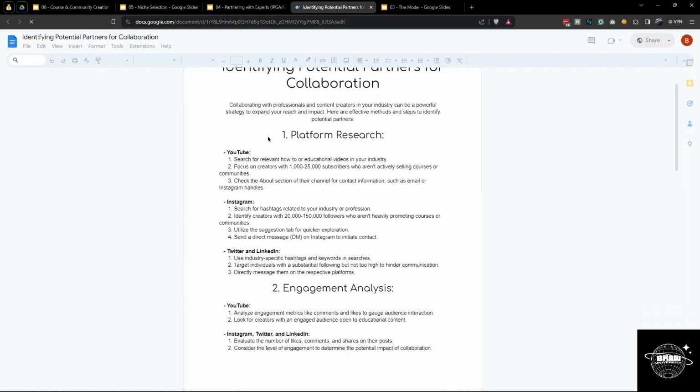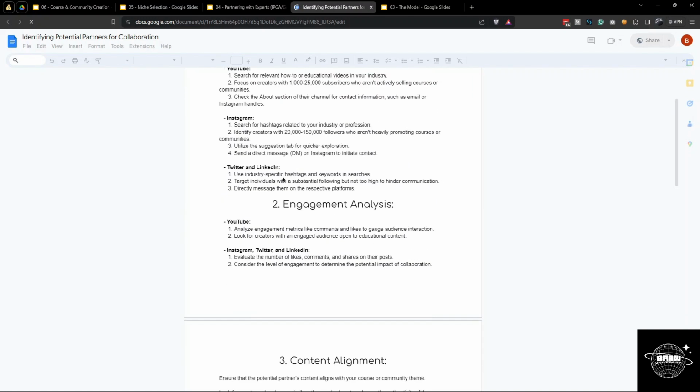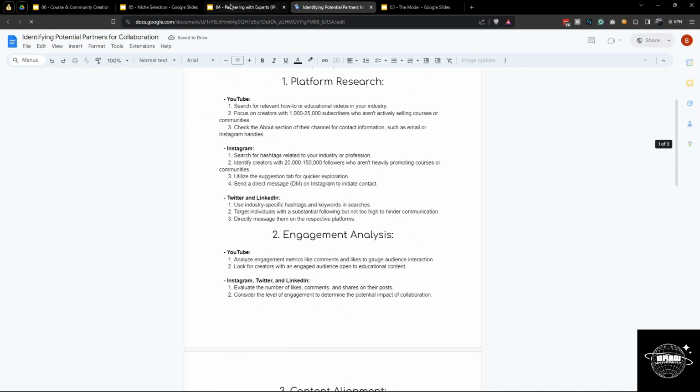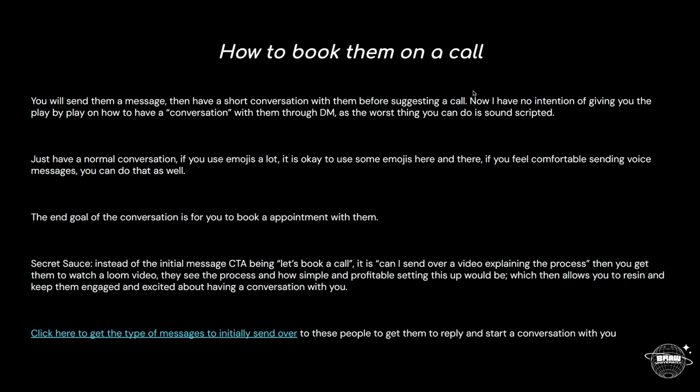And right here's a document you can go through. It'll list step by step what you should do, and which platforms to use to actually reach out to these guys. There we go.